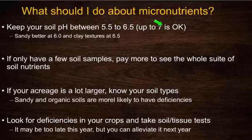Up to 7 is okay if you're on the western side of the bay and you have clay soils. If you push it to 7, you might still not see a micronutrient deficiency. If you have a sandy soil and you push your pH to 7, you're very likely to have at least a manganese deficiency. So University of Delaware is going to recommend that a sandy soil pH is 6.0, and if you have a clay soil, you can push it to 6.5. So if you know your soil pH and your texture, you can kind of keep track of your micronutrients without even testing.